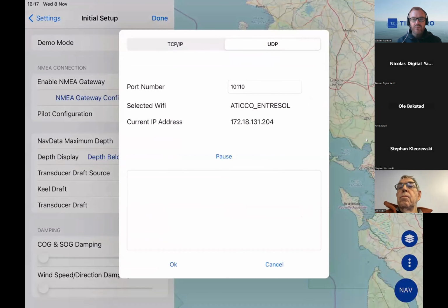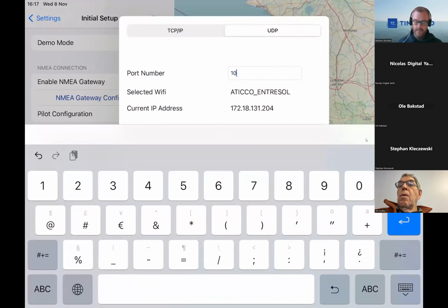And you have two types of protocol. You can connect through UDP. This is what we recommend because it's very easy. You just need to enter the port number of the Digital Yacht device. I think Nicolas will confirm this, but the port number of all Digital Yacht devices is 2000, right? That's correct. For all Digital Yacht AIS transponders with Wi-Fi or NMEA 2000 Wi-Fi servers, the port number is always 2000, no matter what.